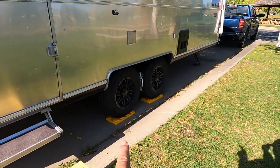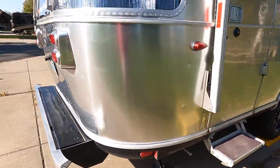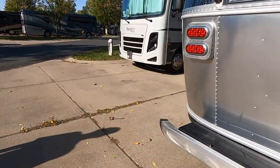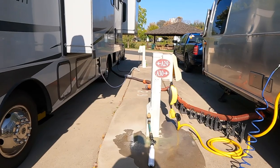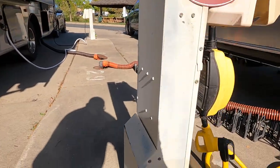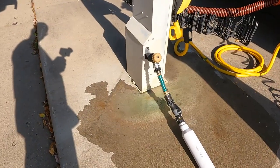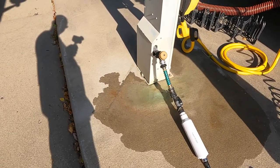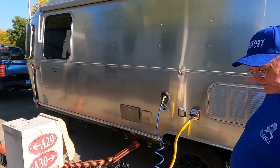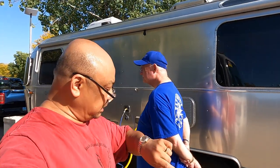We had to put down one stabilizer on this side. So one block on this side, and it is 50 amps, water in, water out, and it's leaking. Yeah, it's been leaking water. You can see the algae growth. Okay, so they do have a water pressure regulator, 50 amps. Both our air conditioners are full blast because even though it's October 2nd, it's 90 degree weather here.